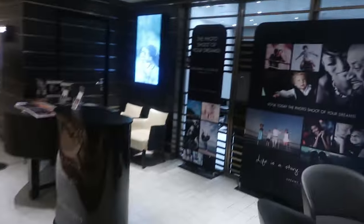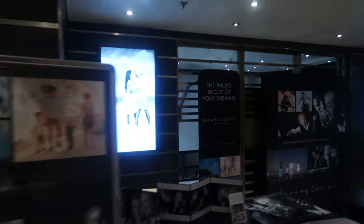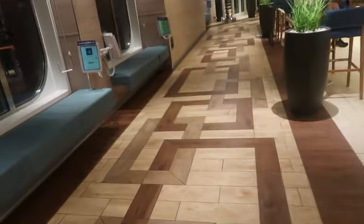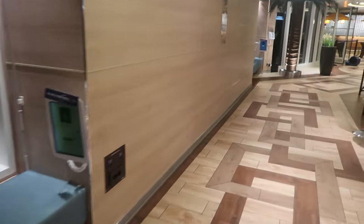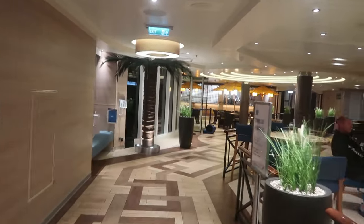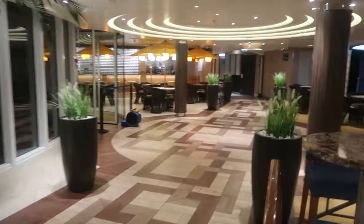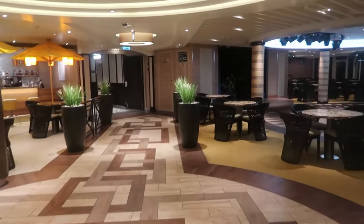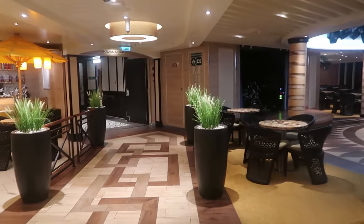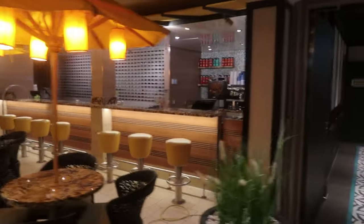Got some early risers. There's the Pixel Dream Studio, if you want to get your pictures done professionally. Usually around formal day, you would get your pictures done up. Now in the morning, there's always the Java Blue coffee, but they also can do coffee over here, right next to Ocean Plaza. So if that line's really long, check this one out.